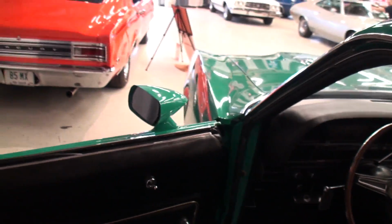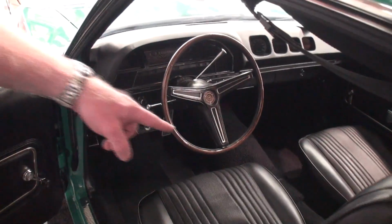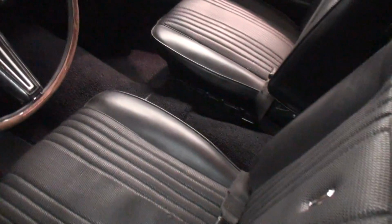Well, and I'll tell you something else, and you might want to video this. If you notice, this car has no console. Right? It has no console.